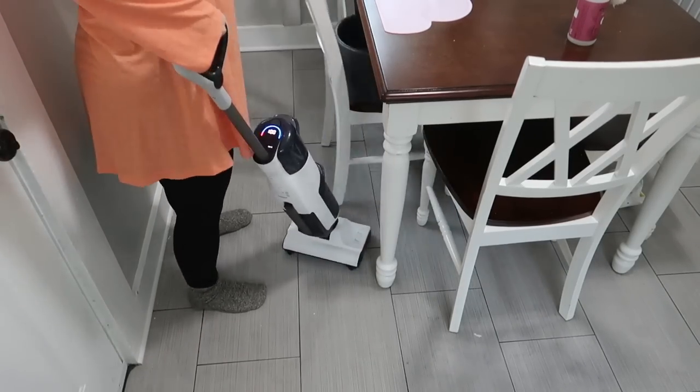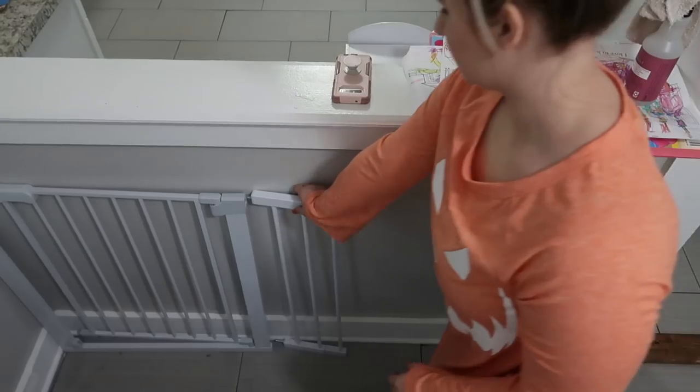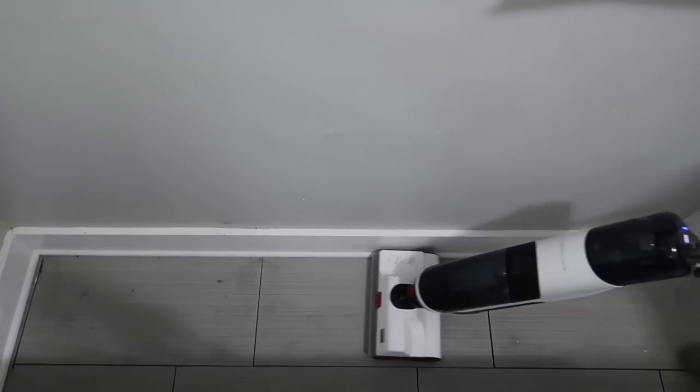So I really love this RoboRock. It is amazing. I just put a little bit of Fabuloso or a little bit of Pine Sol in it, and it mops and vacuums at the same time.